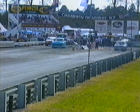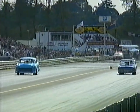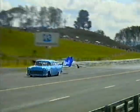Craig Brown on your left-hand side of the screen. Bobby Owens in the Falcon Futura, taking lane 1. Craig Brown seems to have the horsepower for the win in this qualifier.